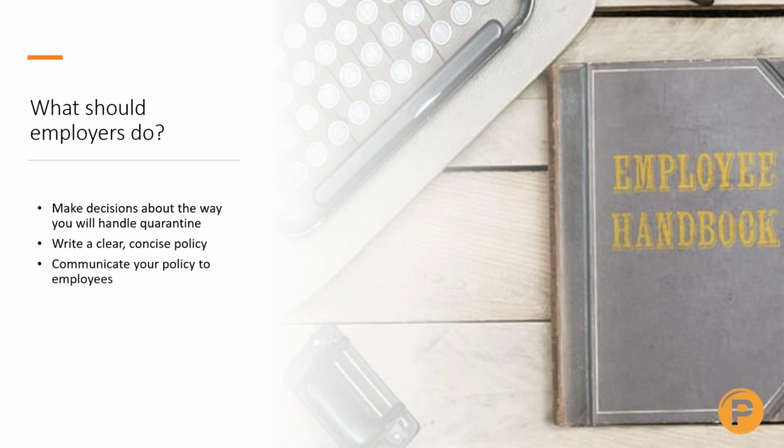And then communicate your policy to employees. That's very important. If they're working from home, you don't have a lot of these problems because those people don't come into the office, they're not exposed, you don't have to quarantine them. They're already at home. But communicate your policy for those who work at home, work in the office, a little bit of both, people who travel for you, things of that nature. You need to communicate it to everyone in your company so that everybody knows the rules and who to report an illness to and all of those things.